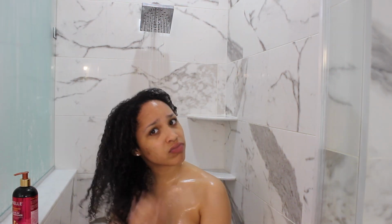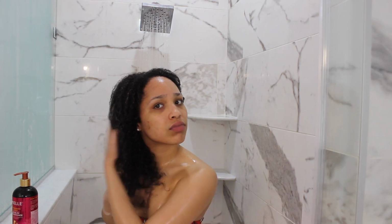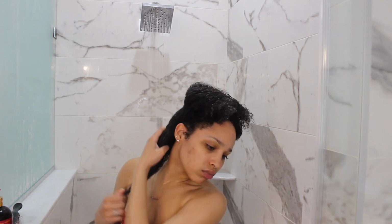After I rinse my deep conditioner out, I go in with my leave-in conditioner, whatever I do choose to use, and I first run it through with my fingers and then I go in with my brush just to make sure all of my hair is coated.